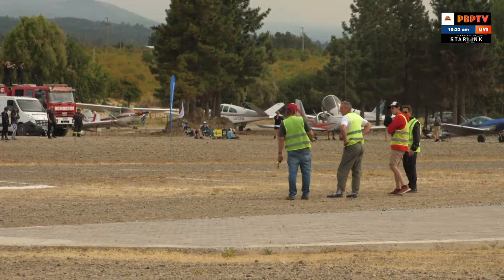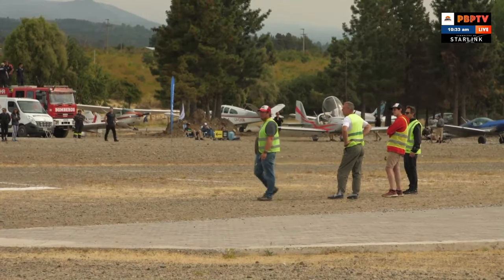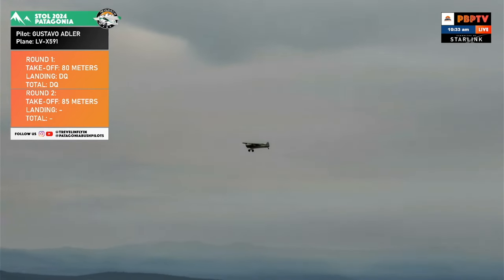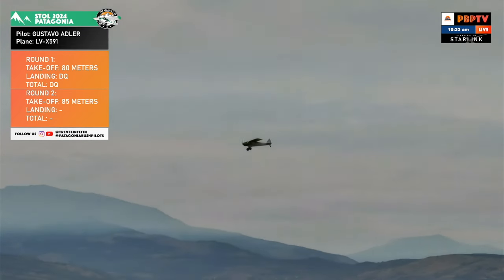You said it's a public airstrip. There are a few private airstrips around the place. Oh yeah, up in Lago Rosario, I think there's one in Cholila also. I guess that's the beauty of having such a big country. You can start to put your own airstrip in.